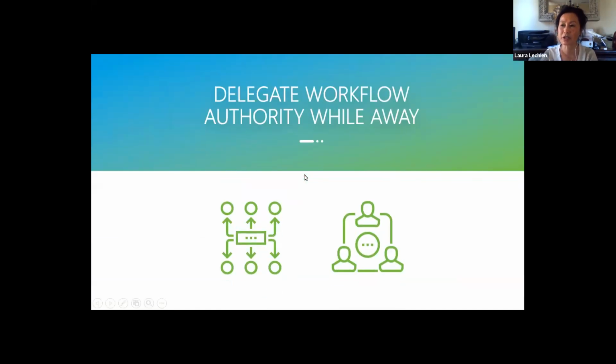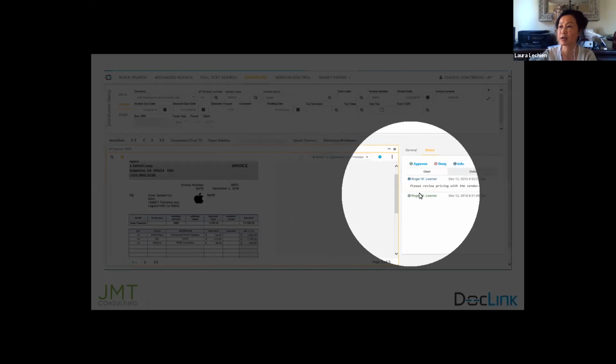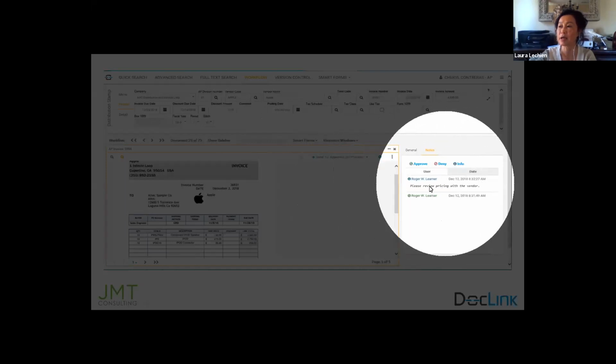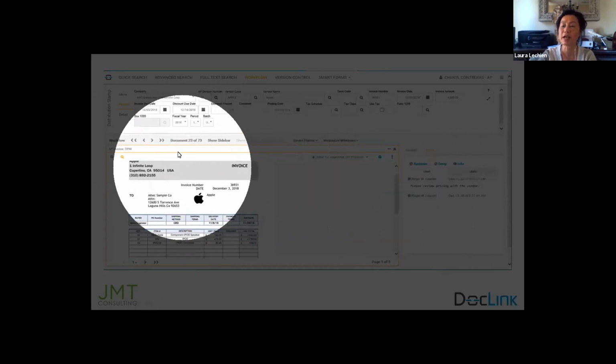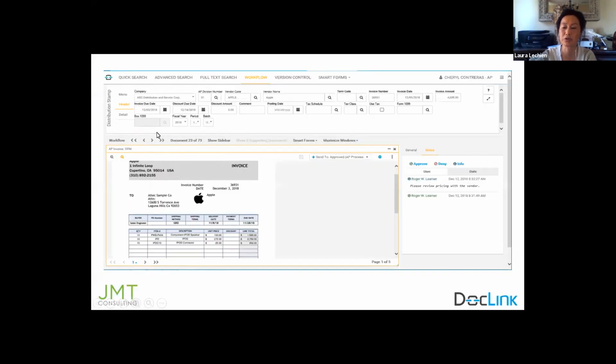What about delegation? What if you're going to be on vacation for 2 weeks? Well, our system will give you the ability to delegate your work when you're out during that period, so the document doesn't sit there being delayed. Also, the system with the workflow will track the approvers, who approved it, what day, what time, and also any notes. Okay. And here we have the invoice, and you also have the ability to do coding in DocLink as well, which we are going to demonstrate for you.